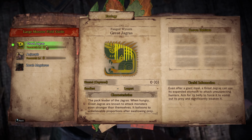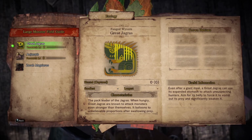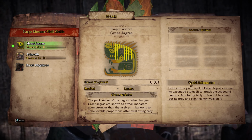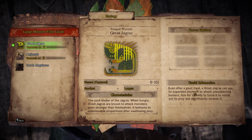So, this is the Great Jagras, the pack leader of the Jagras. When hungry, Great Jagras are known to attack monsters even stronger than themselves. It balloons to unbelievable proportions after swallowing prey.